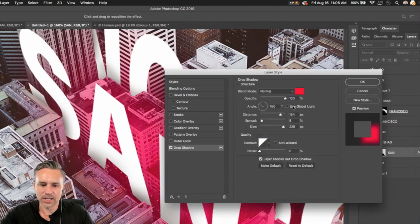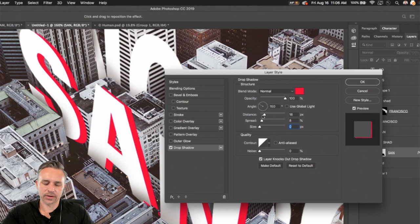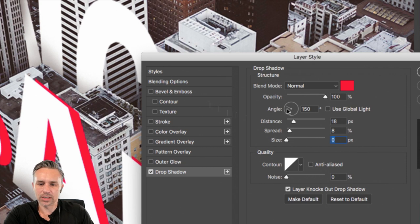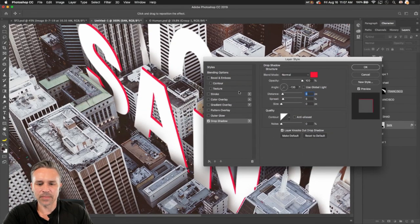Again, I don't even know why I'm showing this, because I'm kind of showing you the issues with doing it this way. I can take that drop shadow down to zero for the blurriness, if you will, and I can angle it this way and then do a convincing depth like that. That actually might work. That might be one way to get started.